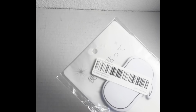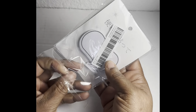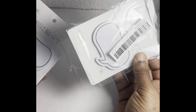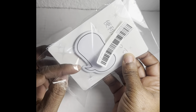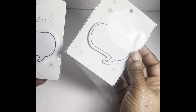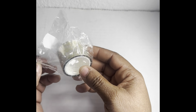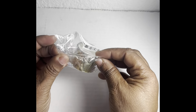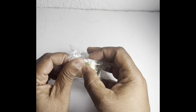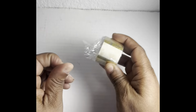Spring color stationery. I just got some basic sticky notes to match the decor in my room. I'm happy that I opened this up because I thought it was only one. So I got two. Great. And then I got this. I wanted a sticker roll. If they all could have been sticker rolls, I would have been happy. This is what I wanted more than anything.